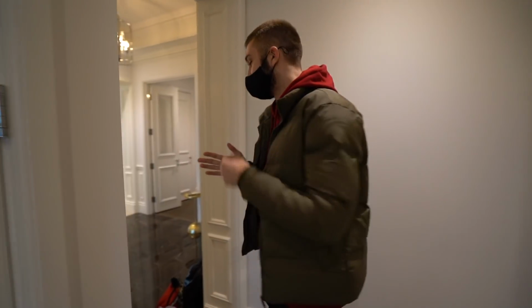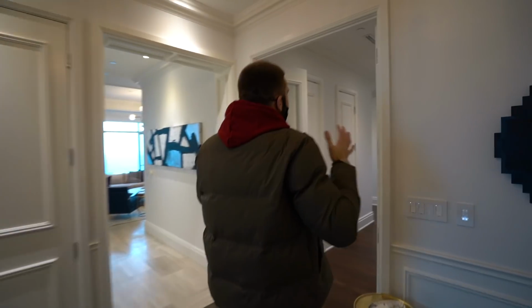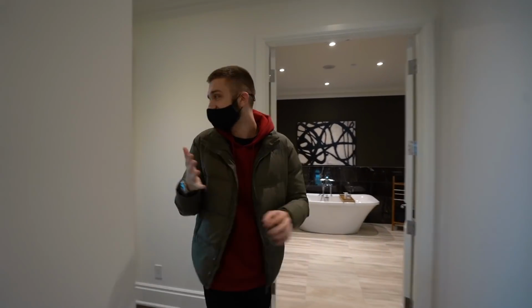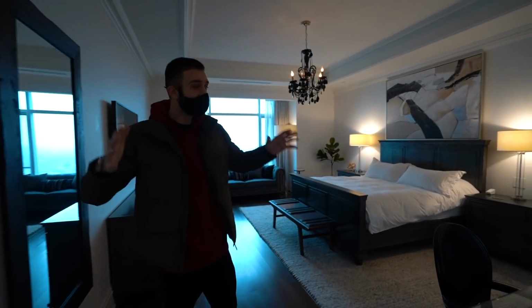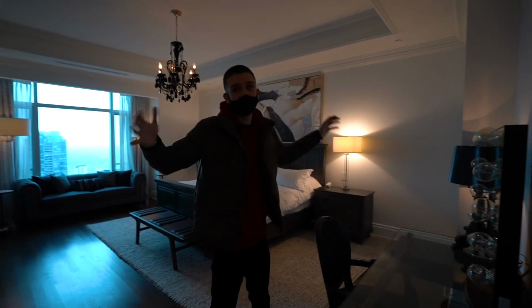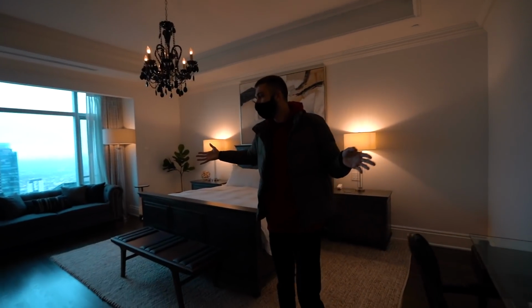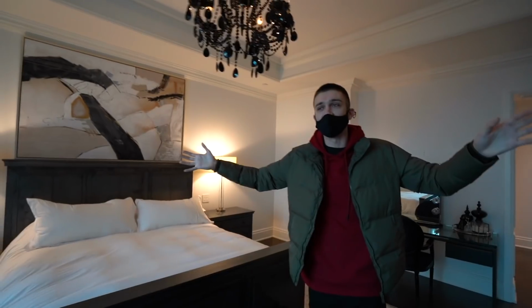The master bedroom is one of the biggest bedrooms I have ever seen in a condo ever. And that's saying something because we've seen a lot of space around here already. The living room is huge. The second bedroom is massive, but look at this master bedroom. This is bigger than my apartment in New York. This is possibly bigger than my apartment in Toronto and around the same size as my apartment in Winnipeg.